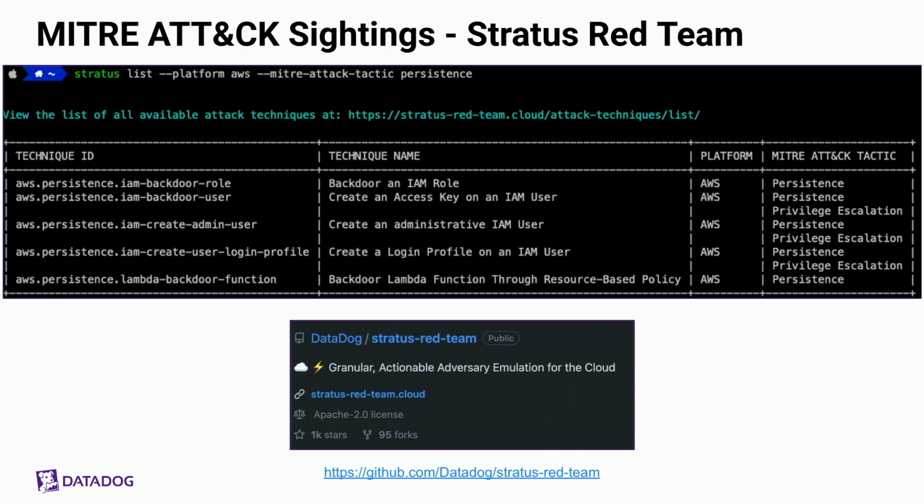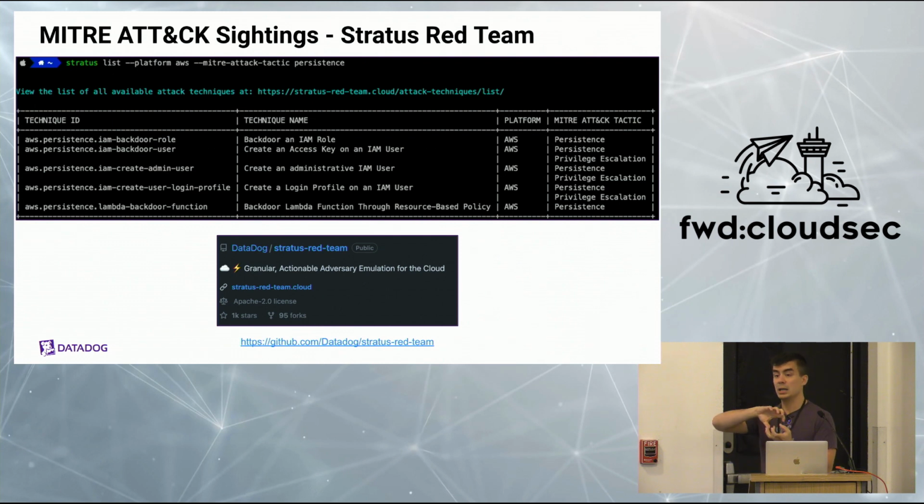I think it just crossed 1,000 stars, so shout out to Christophe who set this up. The basic premise is threat emulation in the cloud. For experiments just like this, I wanted to take a certain subset of data and have it be contained, and I wanted to see what it looked like when I put it into a different format. The specific attack I used for the demo is just a persistence attack. It's the third one down, create an administrative IAM user. So please go check it out. It's one of our more popular projects, it's doing really well right now, and it's really great for experimentation like this.